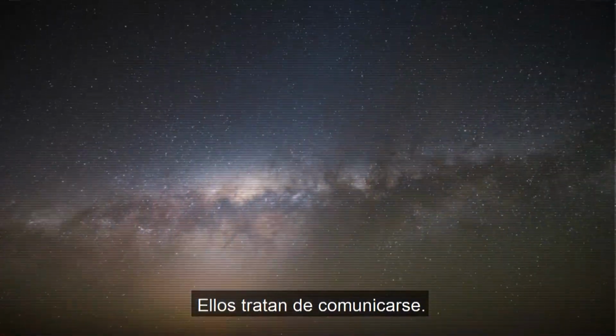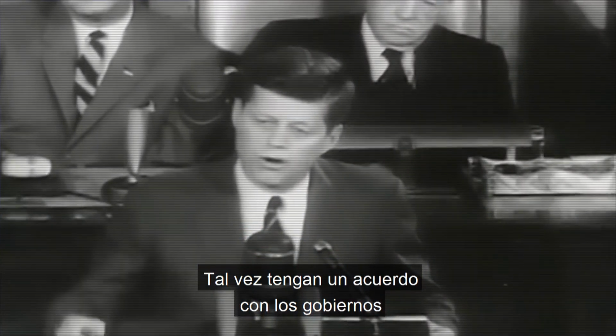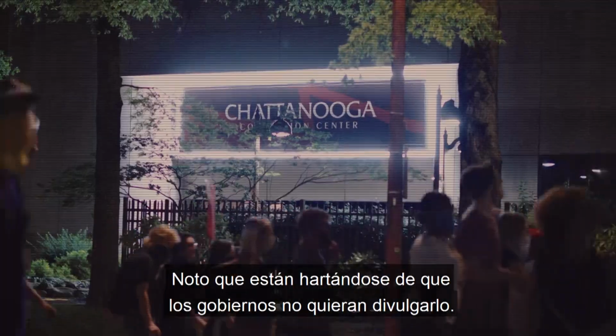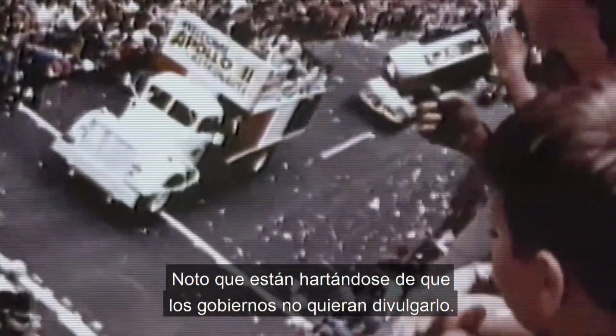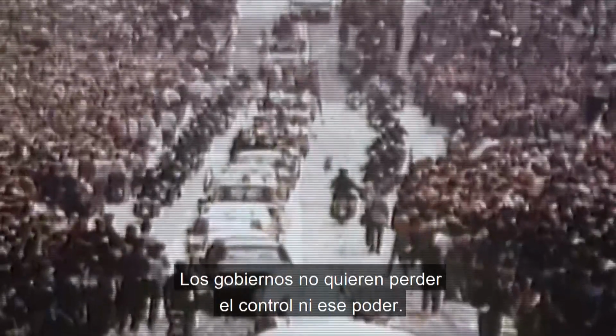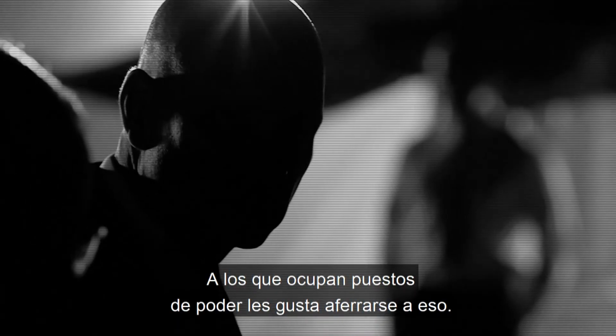In trying to communicate, either because of the agreement that ET has made with the governments that they would wait until the people are ready, and I can tell they seem to be getting rather fed up with the governments not wanting to make it public. And again, governments don't want to lose control, and they don't want to lose that power, and people in positions of power like to hang on to it.